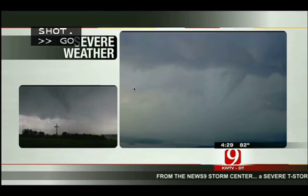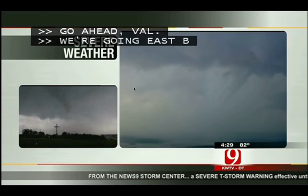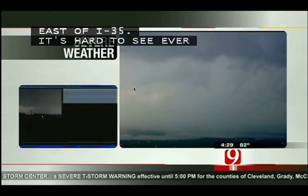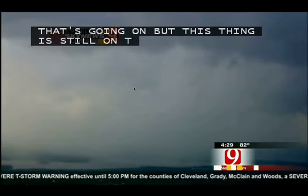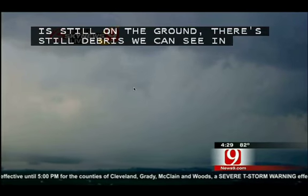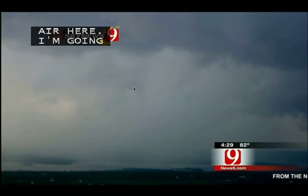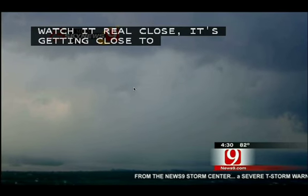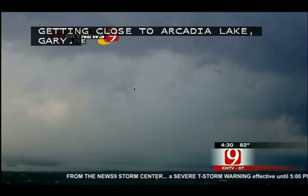It's kind of hard to see everything that's going on, but this thing is on the ground. There's still debris that we can see in the air here. I'm going to pull off the road here and watch it real close. It's getting close to Arcadia Lake, Gary. Okay, where is it? Okay, Gary, we're real close to the circulation.